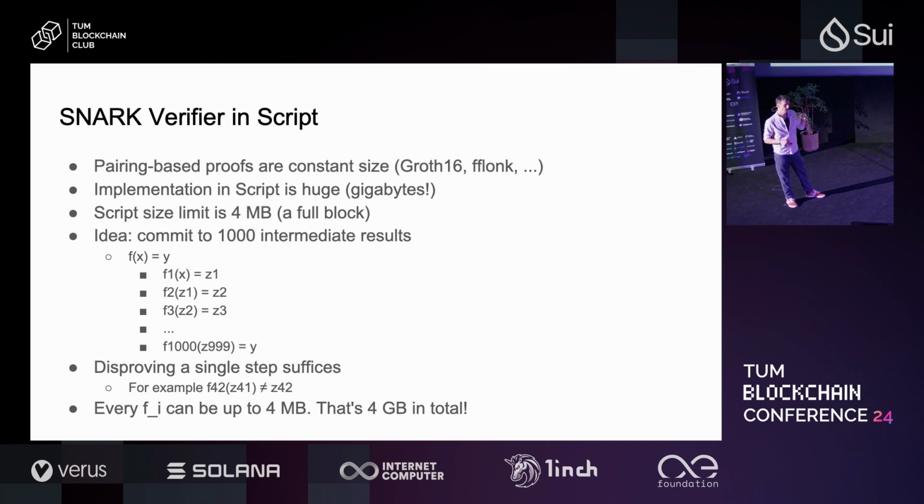So what we are doing is we simply commit to the trace of the execution, like 1,000 intermediate results, and then we split up. Let's say we have a function called f, and let's say this is our SNARK verifier, and x is a proof, and y is some state that this proof is proving. f is too big because it's, as I said, a gigabyte or even more. So we split it up into smaller chunks, and each of these chunks produces an intermediate result, these z1 to zn, and every intermediate result is the input to the next chunk. So we have f chunked up into like 1,000 subscripts. And each of these subscripts is just a couple of megabytes, and that makes them small enough to execute on chain.